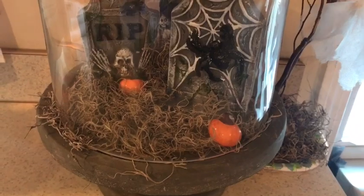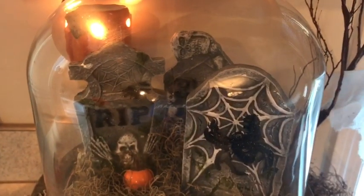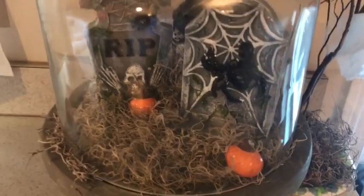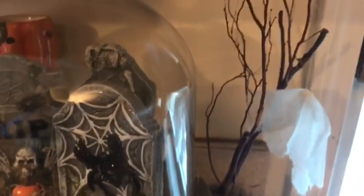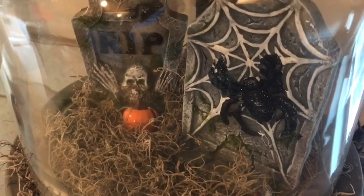Here, I just have this little graveyard cloche I put together. You can't really see because I have my thing on. This is just gonna sit on the counter. It's really cute. And then this is a little tree spooky thing that Madison made a few years ago, but I think it's so adorable that I kept it.